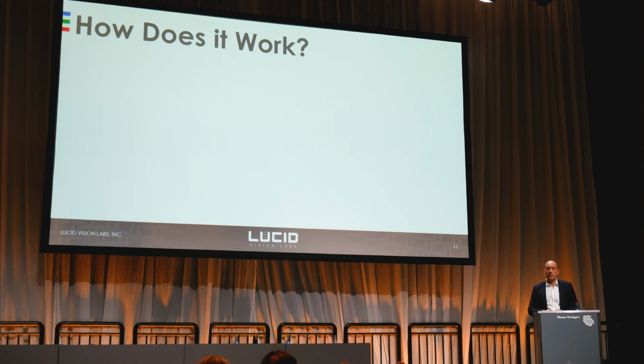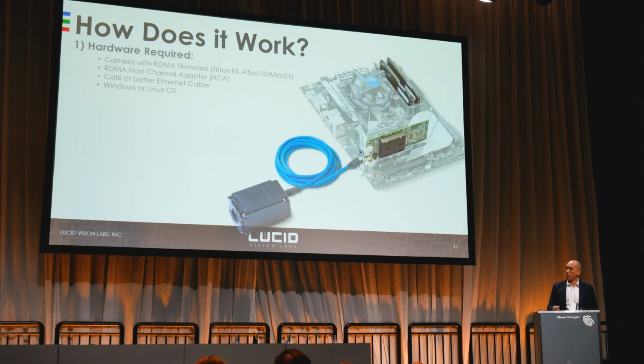How does that work in practice for a GigE system? The first step is the hardware required. You need a camera that adopts this technology, of course. You need a host channel adapter. It's not any kind of brute force; it's making sure the network chipset can support this protocol and implement it. So we are not relying on lots of buffers or dedicated resources on the hardware network adapter directly, just making sure this protocol can be supported. And a typical Cat6 cable and a Windows or Linux OS driver are required.